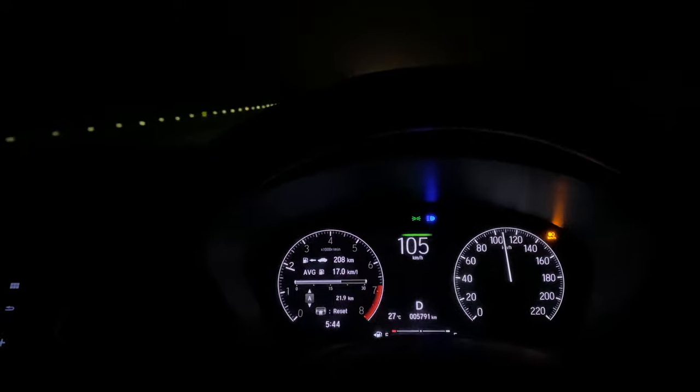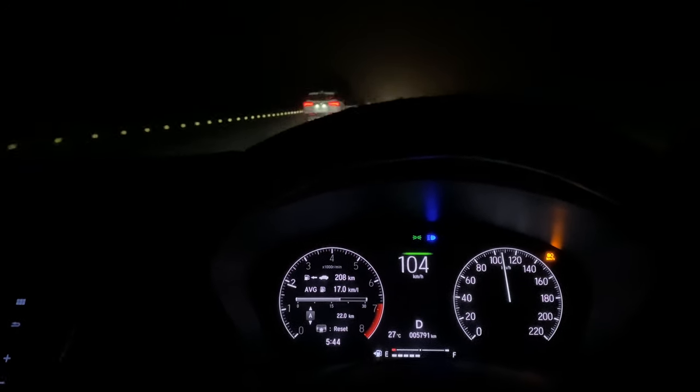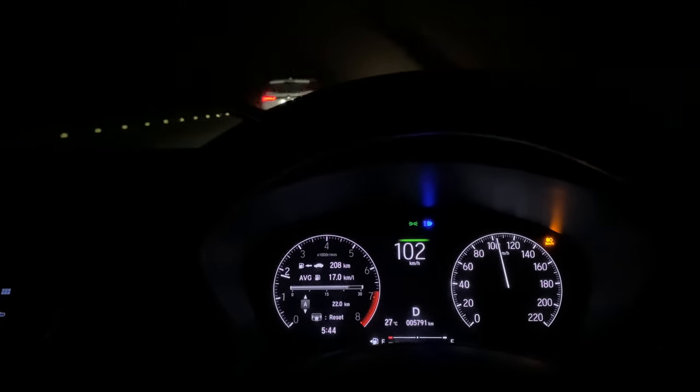So let's see how it goes, and if I get a chance, we will definitely do a 0 to 100 as well. We are going at a good pace, maintaining a speed of around 110-120 on the expressway, although it's night time and raining heavily, but still we are able to maintain that speed. It's such a good expressway, they have done a really commendable job.